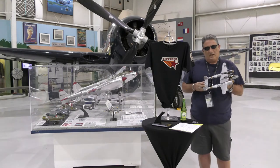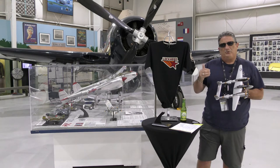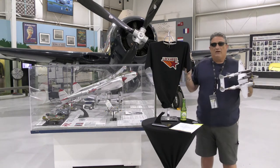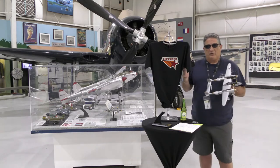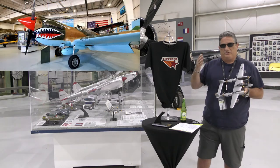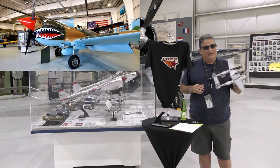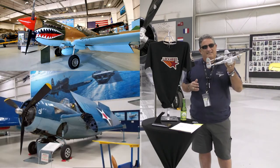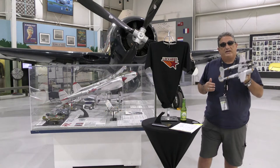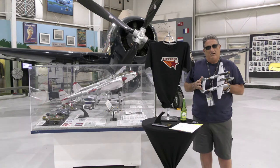Now, we've talked about the United States rearming in the run up to World War II. They were doing it at a frantic pace. In the Pacific Hangar, I can see the P-40, which was, again, one of those pre-war designs, and I can see the Wildcat. This is another one of those cases where we knew war was coming, and we knew the technology was changing, and we were trying to get as much of an edge in the air as we could.